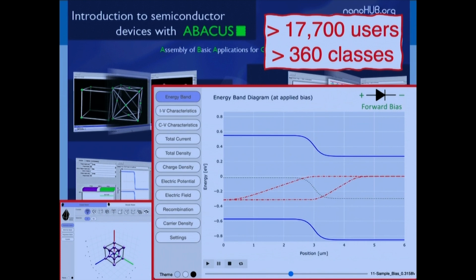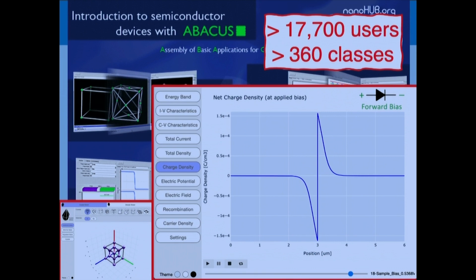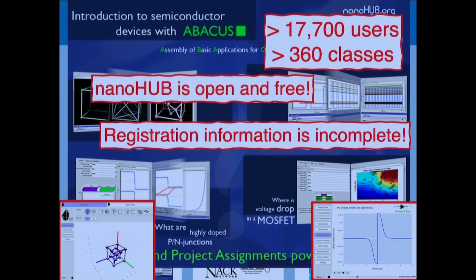This under the hood actually has a real full-fledged TCAD tool, like a real tool, not a toy application. And again, you can look at internal physical quantities like charge distributions, et cetera, and students can play with ideas and concepts. Now, there's a bit of an issue with our site, if you will. How do we know where these classes are? Because the site is open and free, and registration information in general is quite incomplete, let's call it that.